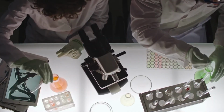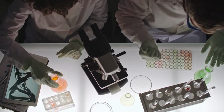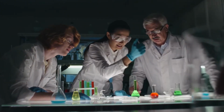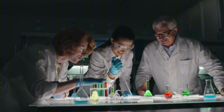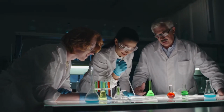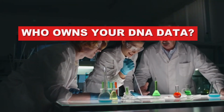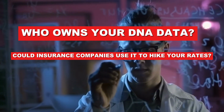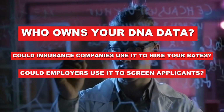The tech is here, the science is ready. But the system? Not quite. Most hospitals aren't yet equipped to act on genetic data. Doctors need training, pharmacists need protocols, insurance companies need to get on board. Privacy is another concern. Who owns your DNA data? Could insurance companies use it to hike your rates? Could employers use it to screen applicants?